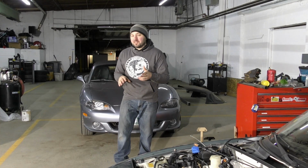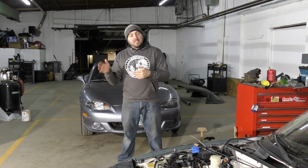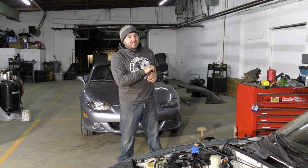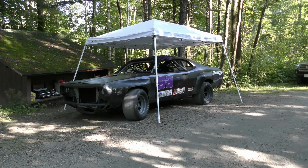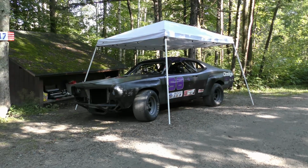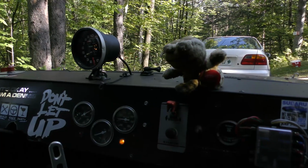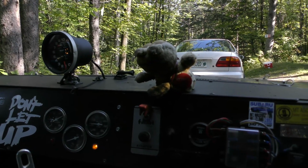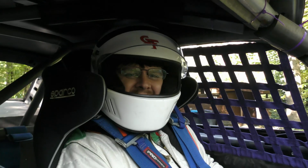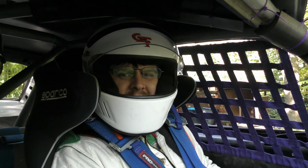We got up early on race day, completely ready to hit the hill. And because we were so well prepared, Mike got to take a fam run in somebody else's car. Hi, I'm David, my 75 Dodge Dart. We're going for a run on the fam run on the hill climb.